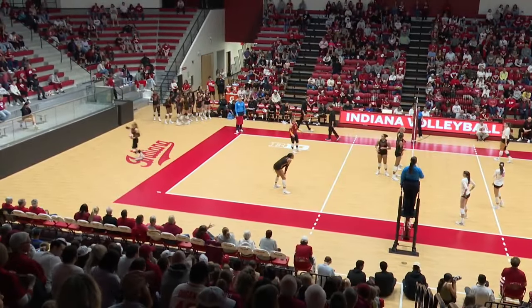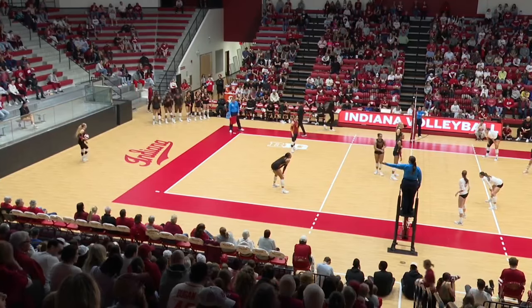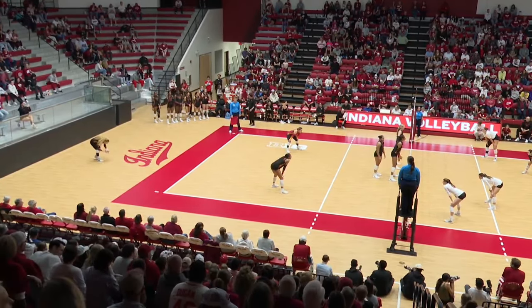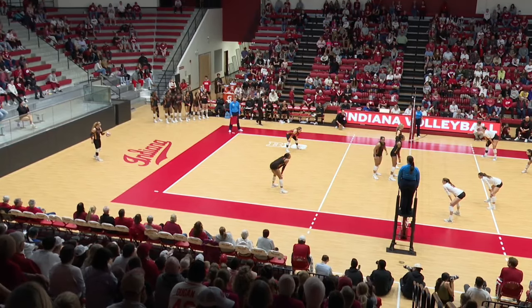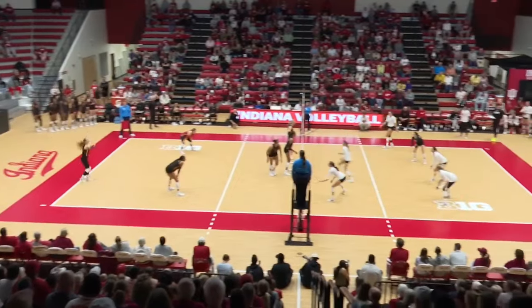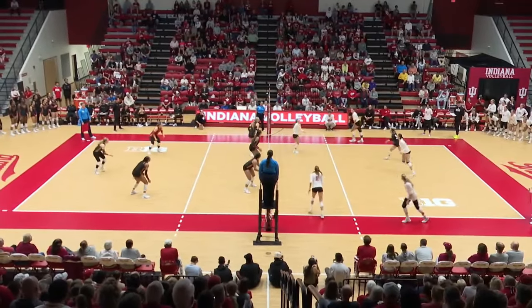We mentioned she sang the national anthem today. Played 4 years at IU, in her first game back in Bloomington. And she smells blood in the water. At the service line is Gosnell. Floater goes over. Alonzo Corsellis.